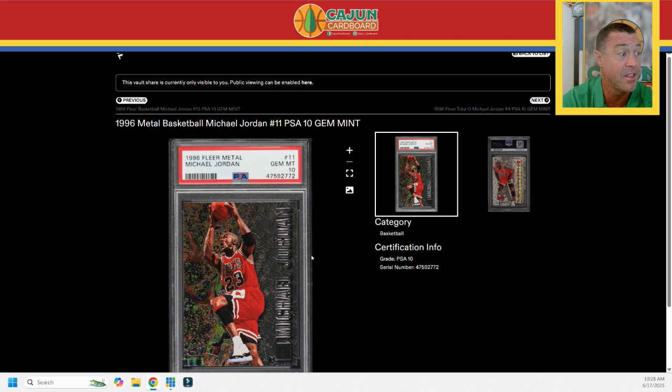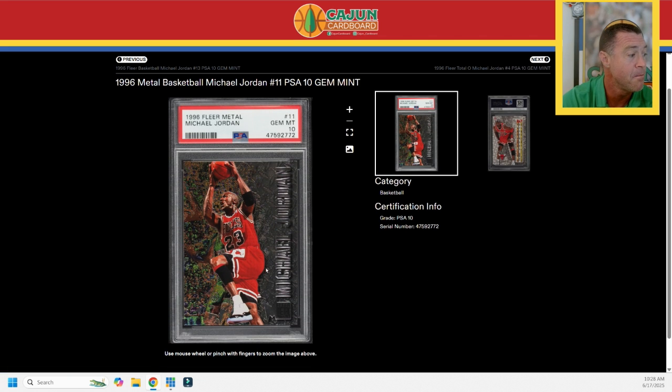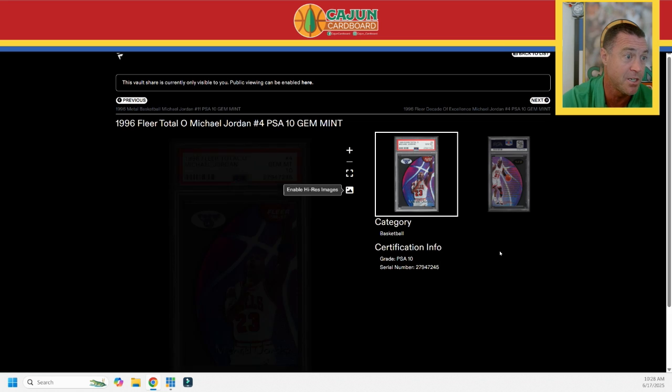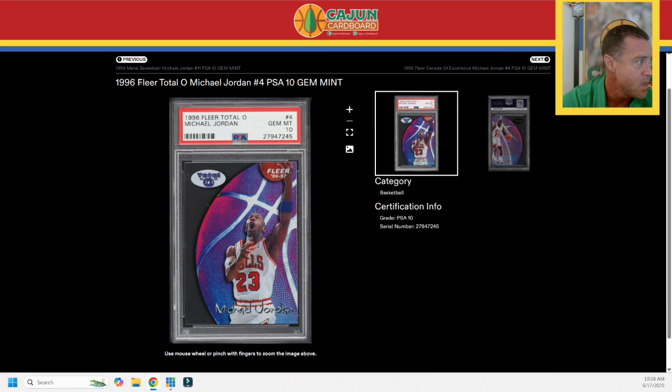1996 Metal number 11. There's your true base right there. So there's your base wearing the Concord 11s. Awesome looking card. Second year of Metal, last year before they switched over to Metal Universe, which is the greatest product of the 90s.